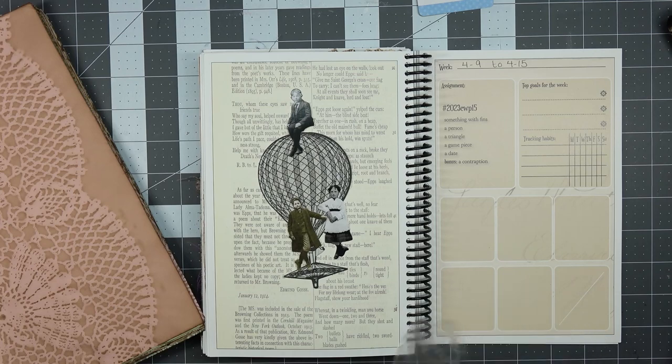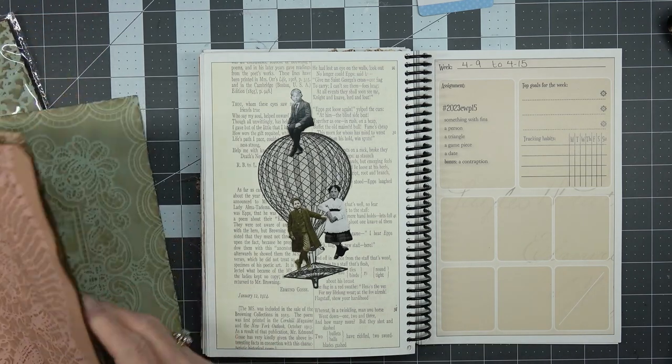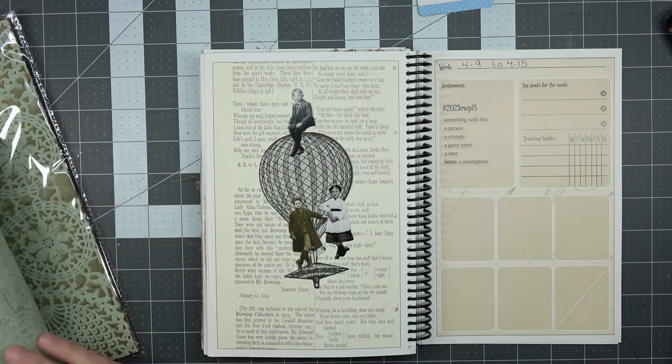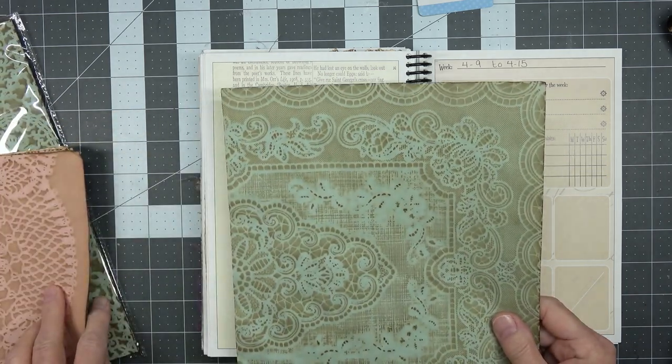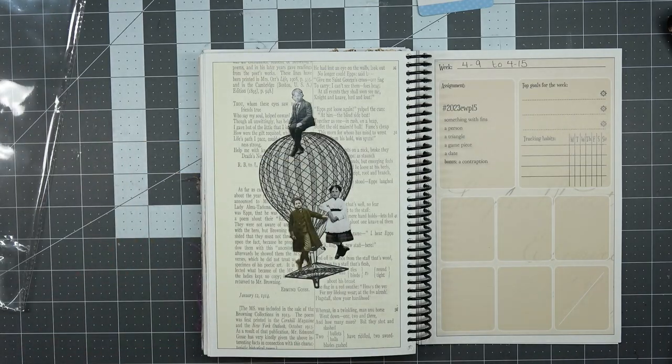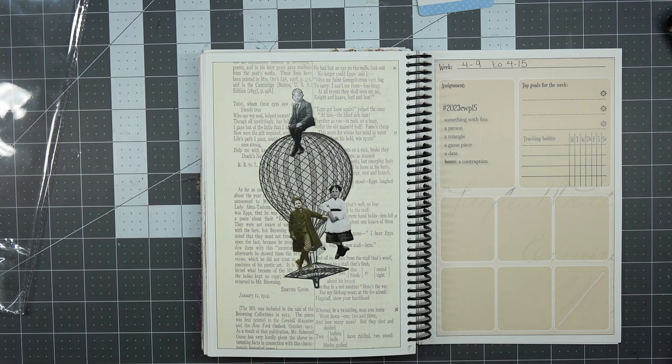Triple V Vintage does these. She does a beautiful job. We have pink and green. Kind of a blue. Okay, that's not what I'm really looking for either. I'm looking for a light blue. Light blue. Oh, I wish I had a starry sky. That would do it.